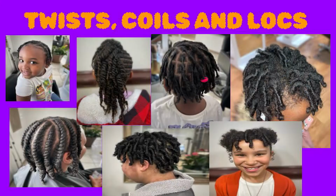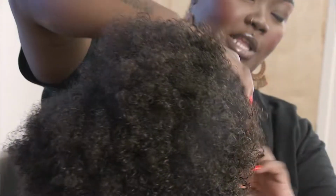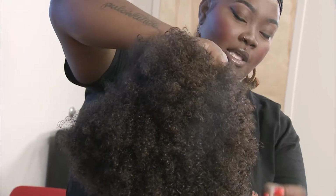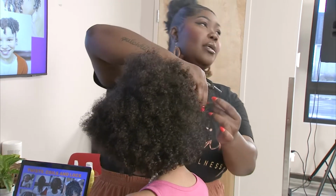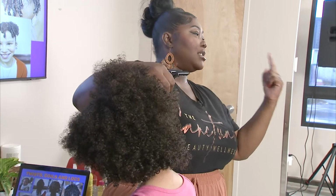These are coils. I'm gonna show you guys how to do a coil on the back of Delilah's hair. She's got perfect hair for this. It looks really fluffy, but it'll coil up really easily. And what a coil means is just that the hair winds into itself.